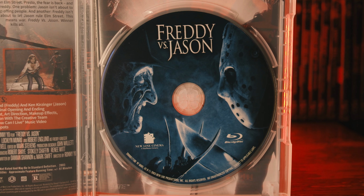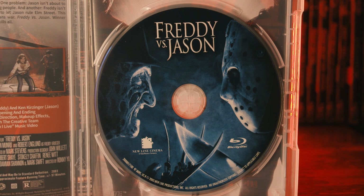So as a fan of Freddy vs. Jason, it is really amazing to see it in this collection. And then once again, you get the spine of the classic font, which is very special for me, at least. I mean, it's amazing seeing this all put together.